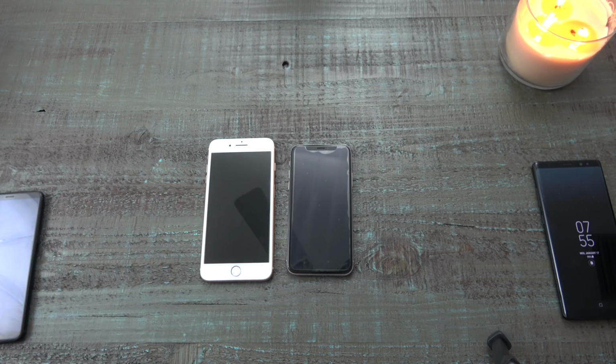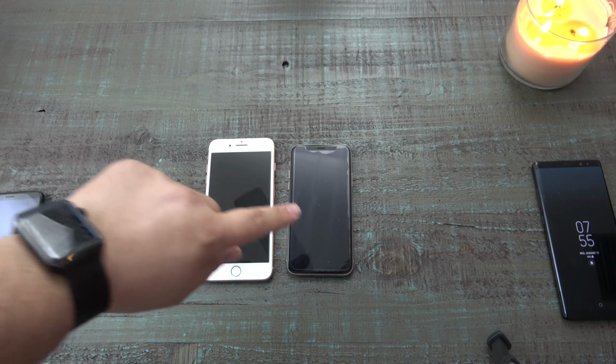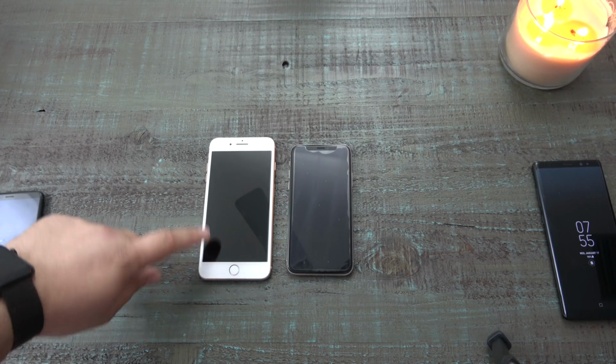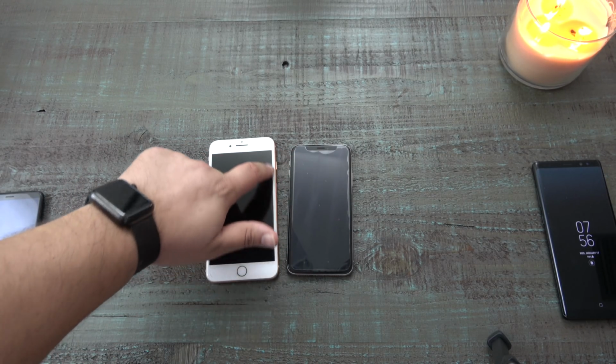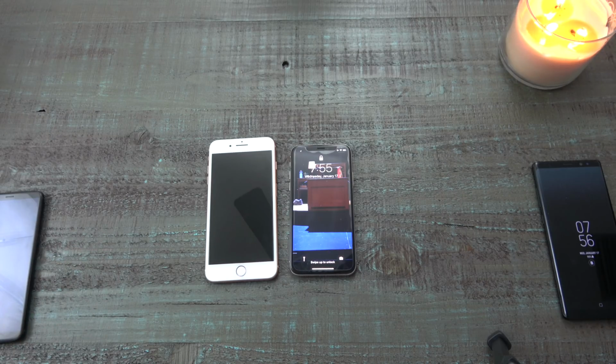iPhone 8 Plus, 2675 milliamps. So the iPhone 10, even though this is a much bigger device, has a bigger battery in it. All right, so back to the iPhone 8 Plus. 2675 milliamps, measured 5.5 inches. The iPhone 10 has more screen, less bezel. That's why. See, the screen bleeds all the way out to the sides. That's how they get away with that. The iPhone 8 Plus is 1920 by 1080 with 401 pixels per inch.